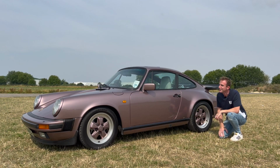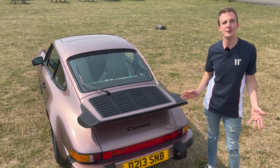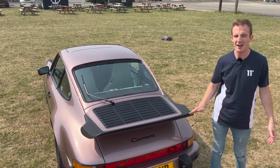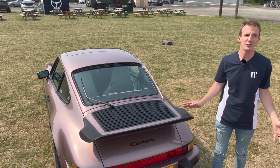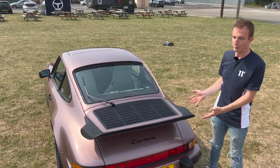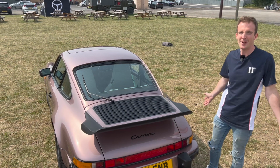So like we touched on earlier, this car is fitted with the whale tail, the spoiler, whatever you want to call it. It's very similar to the turbo models, although you don't get these ridged areas at the side. It's more flat, just like a lip spoiler, but it looks really, really stunning. A lot of people take these off. I'm not quite sure why, but I suppose without the spoiler, you get the clean 911 lines. I just love the spoiler. It's iconic and makes the car stand out even more. Not that it needed to stand out more with it being pink.